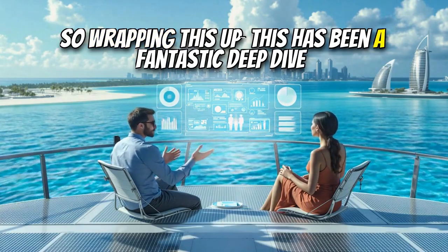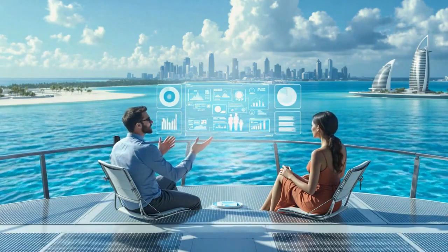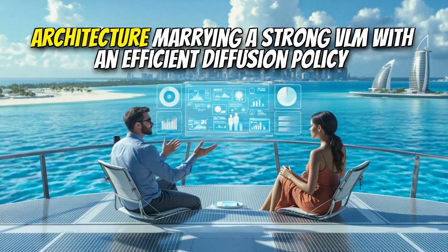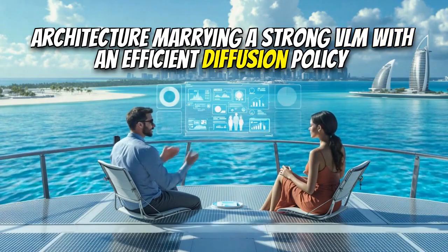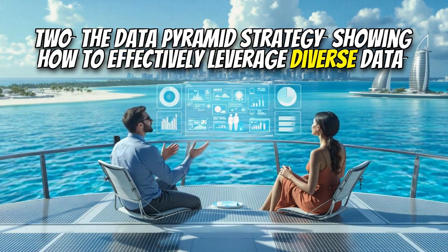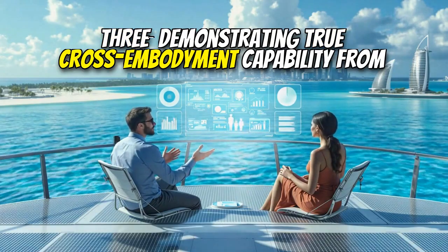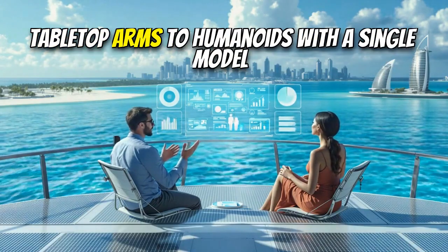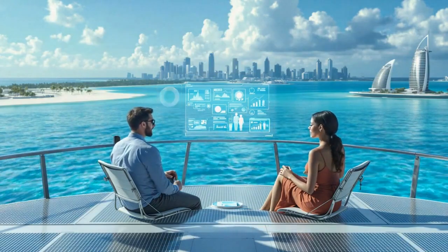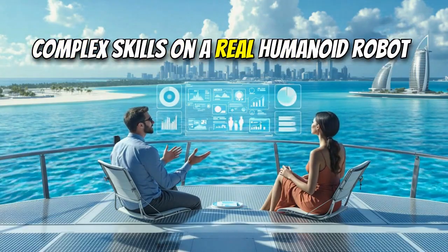So wrapping this up, this has been a fantastic deep dive. GR00T N1 feels like a genuinely significant step. What are the main takeaways? I think the key contributions are: 1, that dual system architecture marrying a strong VLM with an efficient diffusion policy. 2, the data pyramid strategy showing how to effectively leverage diverse data, including human video and synthetic data at scale. 3, demonstrating true cross-embodiment capability from tabletop arms to humanoids with a single model. 4, achieving state-of-the-art results in simulation. And 5, perhaps most impactfully, showing remarkable data efficiency in learning complex skills on a real humanoid robot.